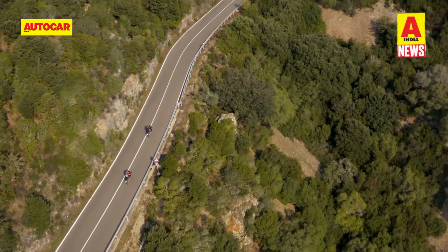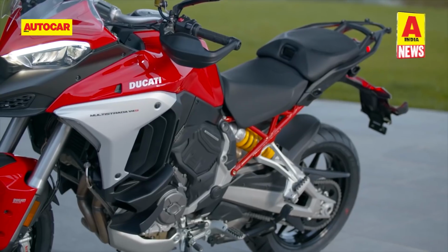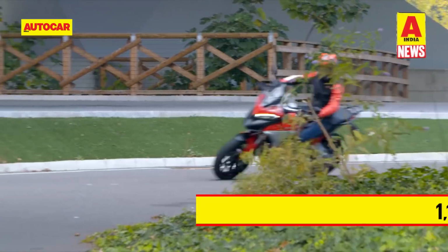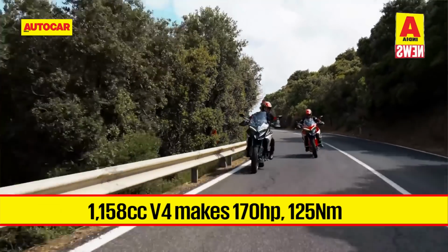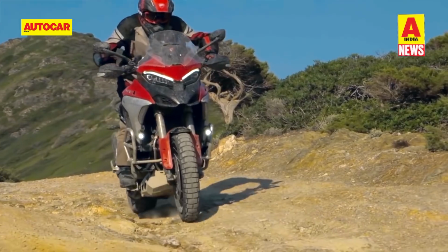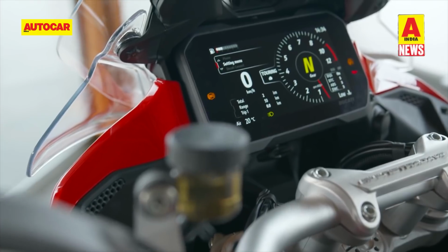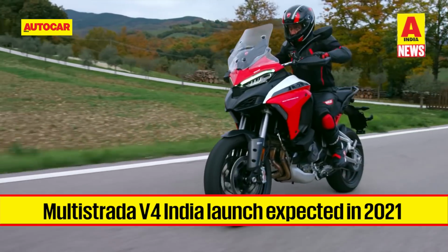It also breaks away from tradition, swapping the signature steel trellis frame for an aluminium monocoque frame, and spring valves replace desmodromic valves, which means the gap between valve check intervals is now 60,000 kilometers. Its 1158cc Gran Turismo V4 engine puts out 170 horsepower and 125 Nm of torque, and also features cylinder deactivation technology. It also gets Ducati's Skyhook semi-active suspension with auto leveling, a height adjustable seat, a 19-inch front wheel and a 6.5-inch TFT color display. The Multistrada V4 is expected to be launched in India sometime next year.